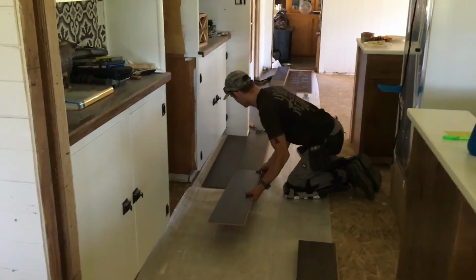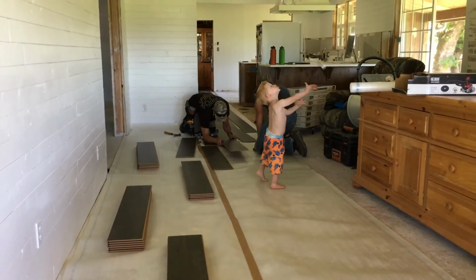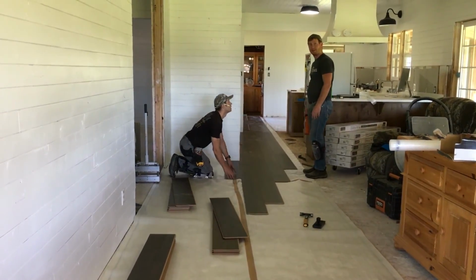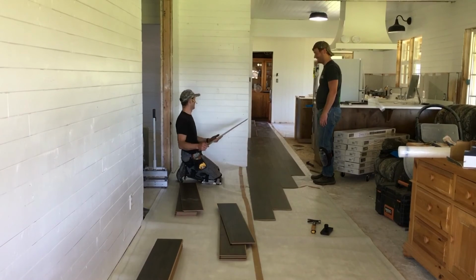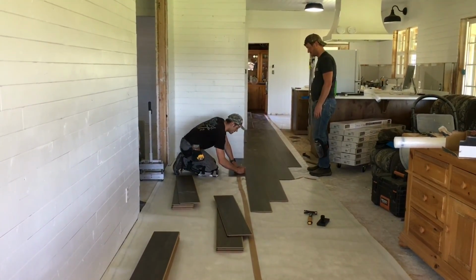Here we go, floors are going in. Thanks, Cody. I don't like having the pattern. It's nice, huh? Yeah. We'll kind of give it out a little bit this way.